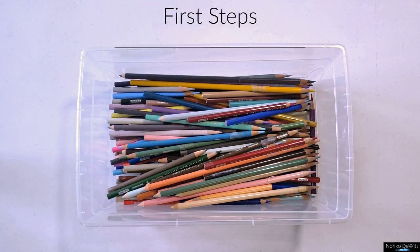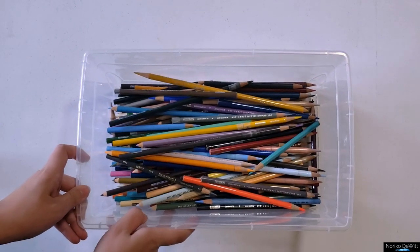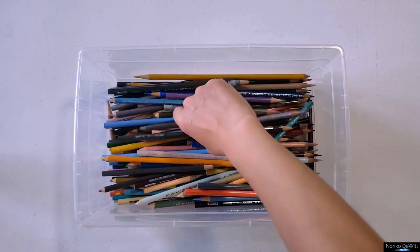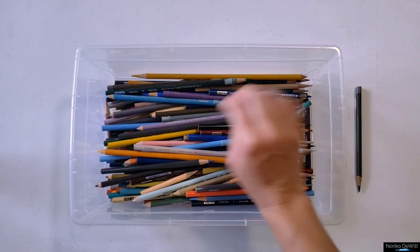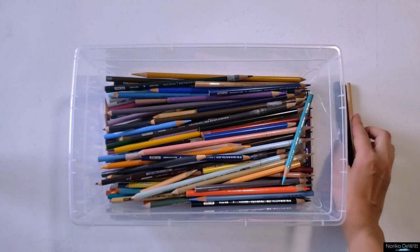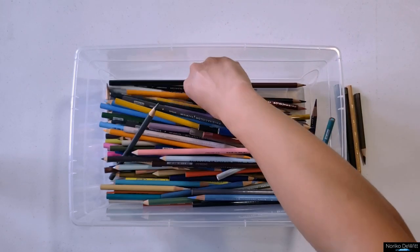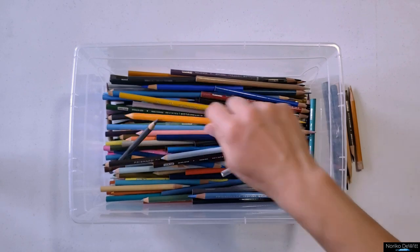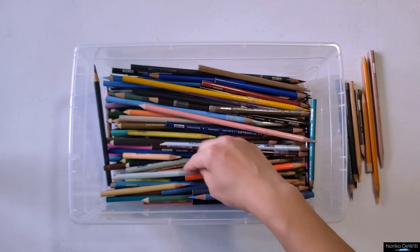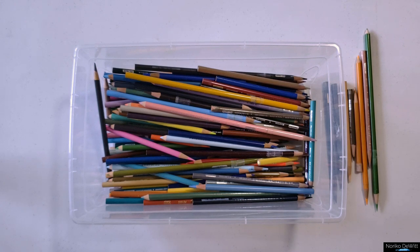All right, let me pick my 8 colors. Okay, I think that's good. Here's the tub. Let me pick my 8 colors. 1, 2, 3, 4. Oh, that's a short one. I don't know what that is. 5, 6, 7. Ooh, this is a long one. 8. Let me take my blindfold off and take a look.